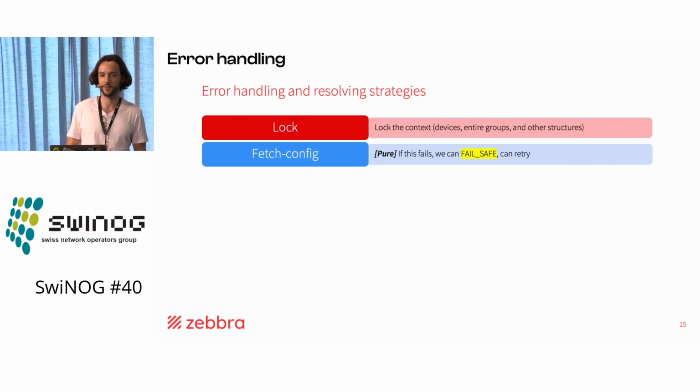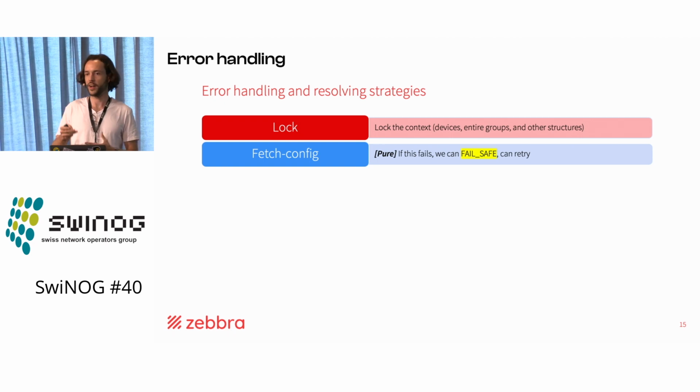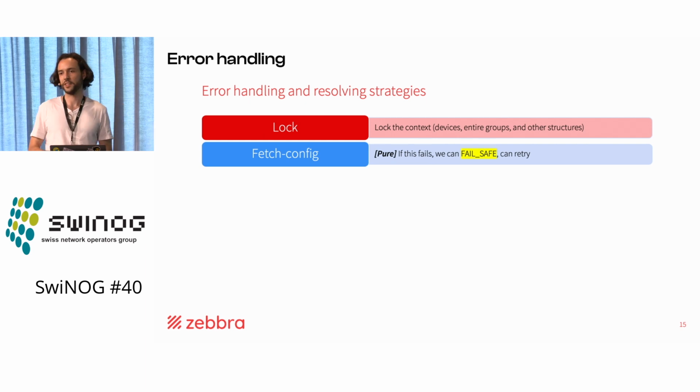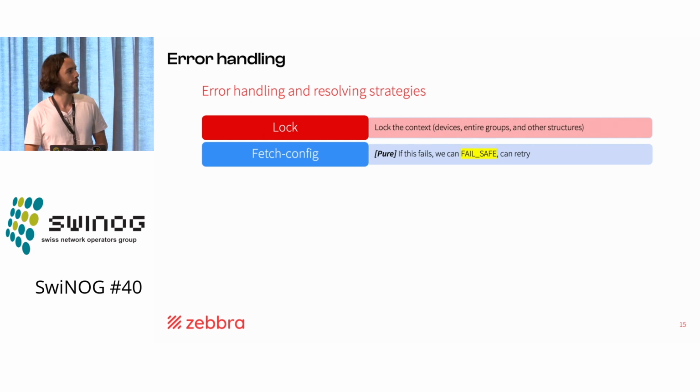And fetch config, we call this a pure function because it will just read a configuration. It will not overwrite anything. It will either fail or it will succeed. If it fails, we know we did not touch the network yet, so we can fail safe, actually. We can try again tomorrow, no need to wake anybody up.